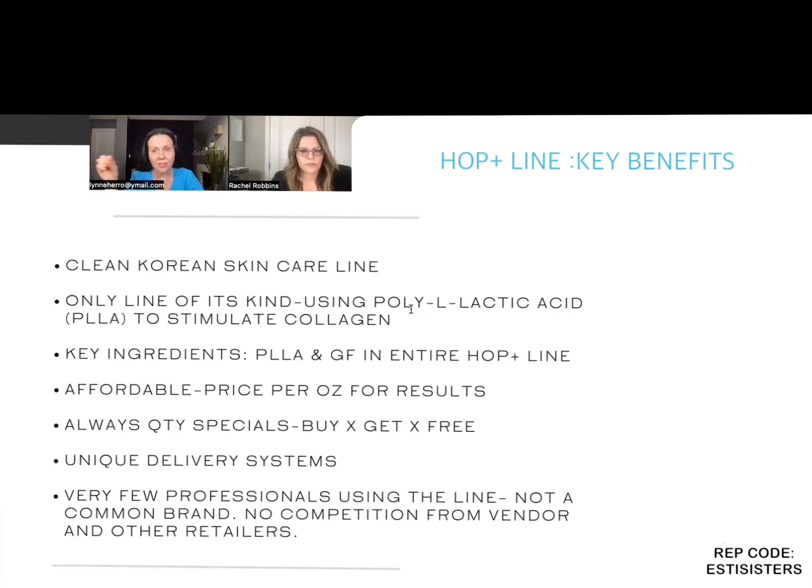So when you're thinking of the HOP line, think of a performance, anti-aging, treatment product line. What all the products have in common is this polylactic acid and growth factors. So collagen stimulating, anti-aging. We're going to keep saying that because one of the purposes for you being here and learning is: how do I market this to my clients? How do I know what makes this different from other anti-aging product lines? So this is one of the key features, okay?